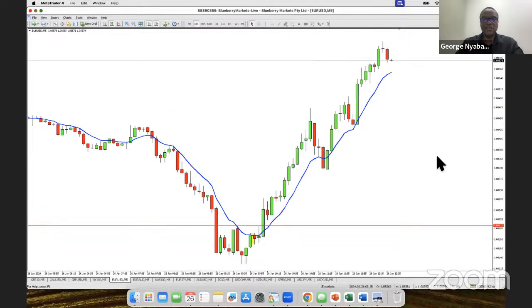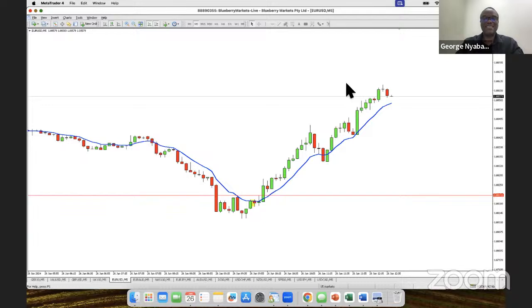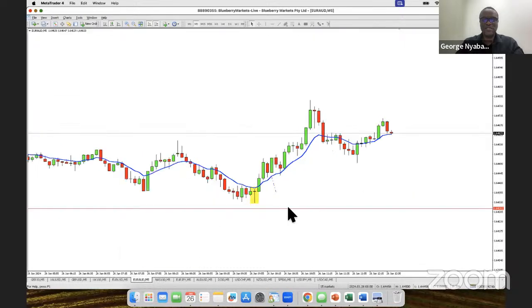And then the Euro itself, major, also had a setup around there. So you've got to choose and decide which one you go for. I thought, well, I'm not going for Euro Aussie. So I took the Euro Aussie and immediately it failed.